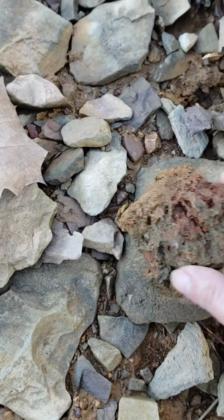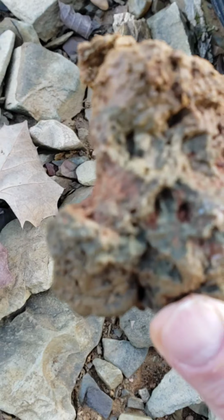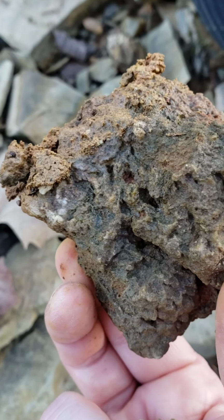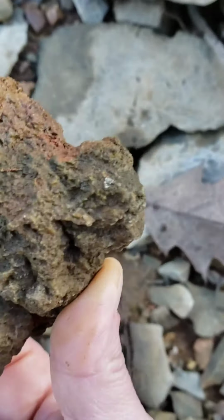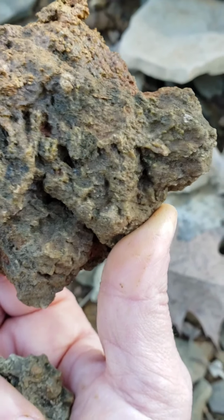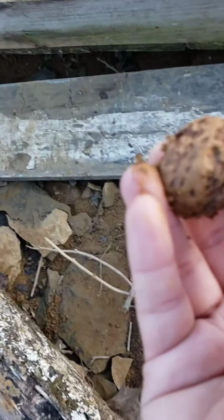And I found this. I'm not sure what it is. It looks like it's kind of... It's got quartz in it. I know that. I can already see some of the little crystals. So I'll take that home, clean it up, get it pretty. Maybe I'll wait till I get my supplies Friday, and then I'll show you all how I clean my rocks and get them sparkly and pretty. Found a pretty.